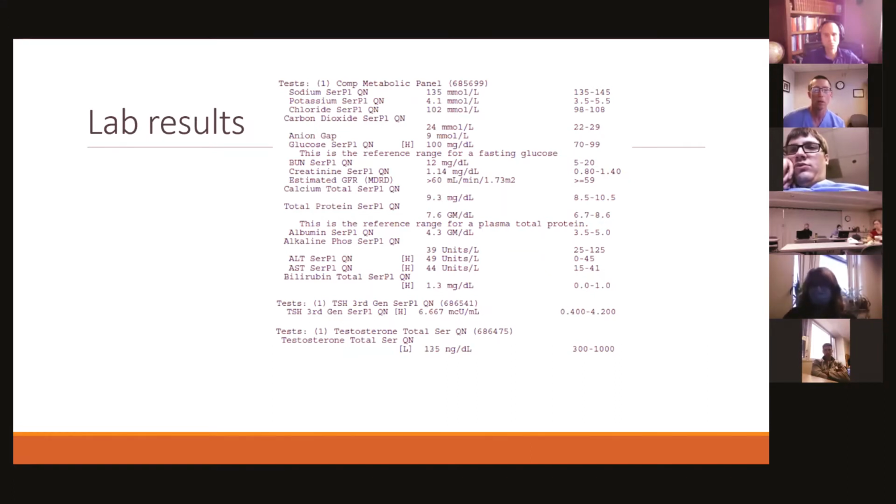You can see on the lab snippet here that it includes the reference ranges, and for testosterone, it lists a reference range of 300 to 1,000 nanograms per deciliter, and that is consistent with most commercial labs.